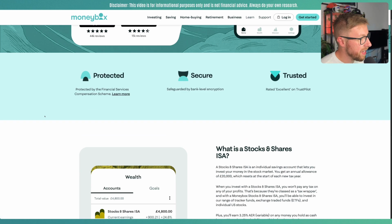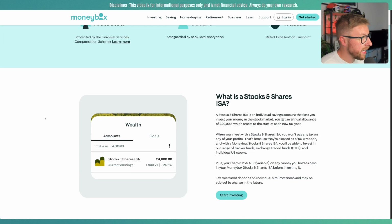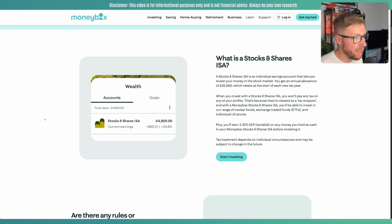And obviously, if you're investing, you can grow your money, which is the most important thing. But again, same sort of situation. The thing with this is you can actually hold more of your cash in an ISA, the cash side of it, because it is flexible. With most platforms nowadays, you can get higher interest versus your retail bank. But as I say, it's good for beginners.